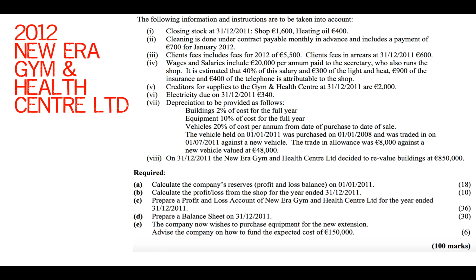It is estimated that 40% of this salary and €300 of the light and heat, €900 of the insurance, and €400 of the telephone is attributable to the shop. Note 5. Creditors for supplies to the gym and health centre at the 31st of the 12th, 2011 are €2,000. Note 6. Electricity due on the 31st of the 12th, 2011, €340. Note 7. Depreciation to be provided as follows.